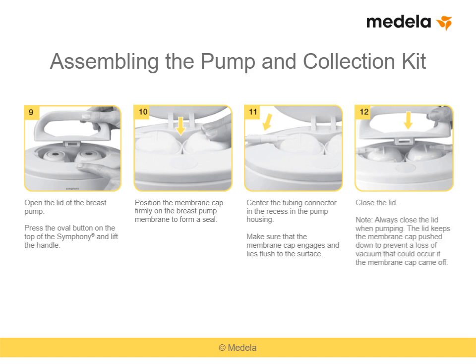Close the lid. Always close the lid when pumping. The lid keeps the membrane cap pushed down to prevent a loss of vacuum that could occur if the membrane cap came off. Refer to the instructions for use for complete assembling and collection instructions.